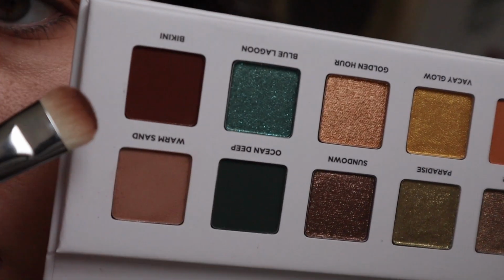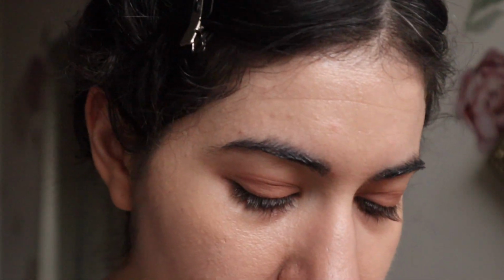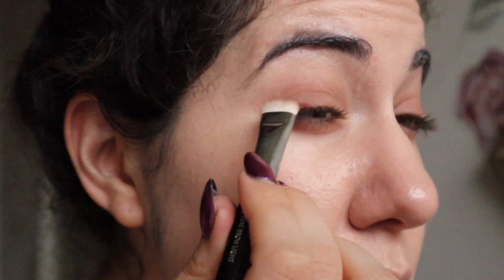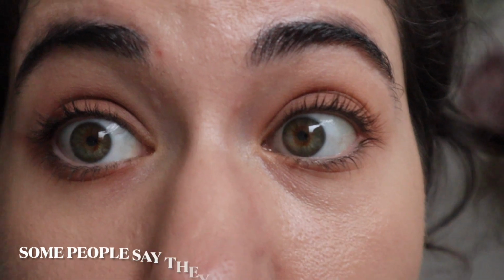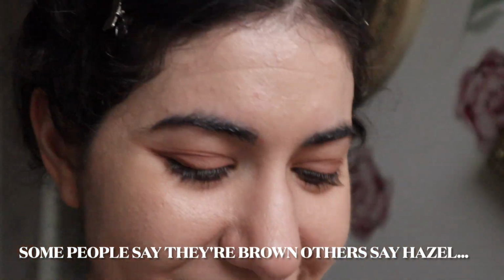Okay, so I'm gonna use this shade called Bikini, and this is a very red undertoned brown, which is probably gonna be good because I have green eyes. You all can differ on that in the comments if you want to, but everybody has their opinion about my eye color.